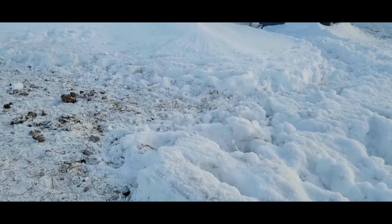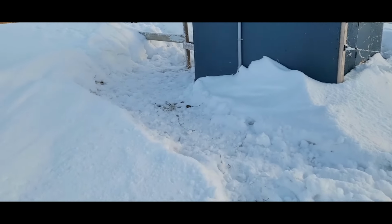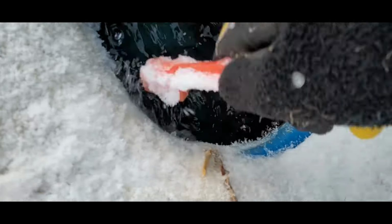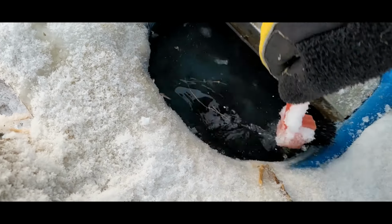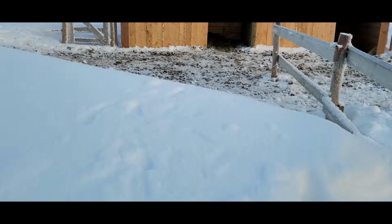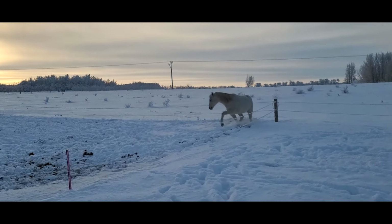Here. This is where the horses made a path to the water bowl here. The water is always open. Open because it's heated. Gotta love that. A little bit of a path there over top of this giant drift. I'll have to zoom out to see that drift. It's so big. And they do seem to be enjoying their closed-in shelter.